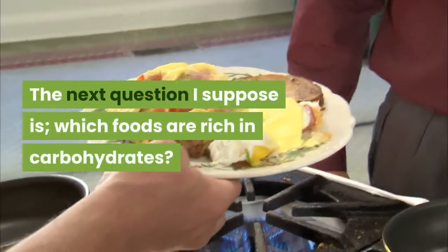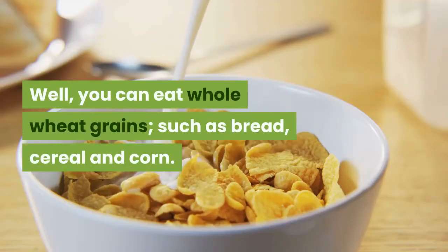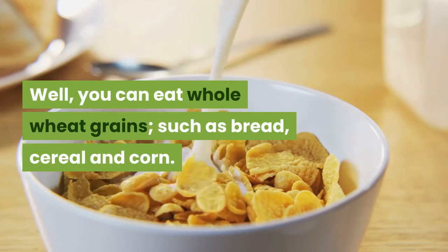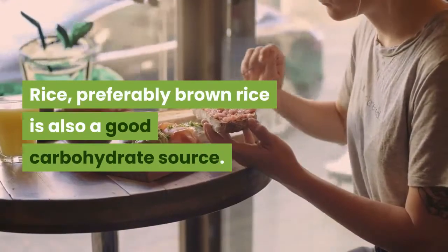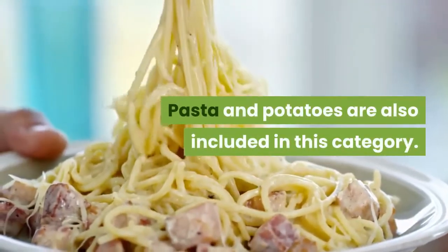Foods that are good glycogen sources belong to the carbohydrate group. The next question, I suppose, is, which foods are rich in carbohydrates? Well, you can eat whole wheat grains, such as bread, cereal and corn. Rice, preferably brown rice, is also a good carbohydrate source. Pasta and potatoes are also included in this category.